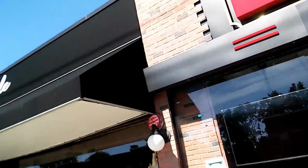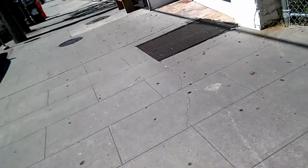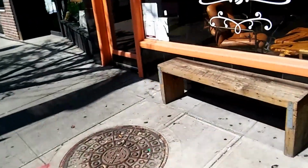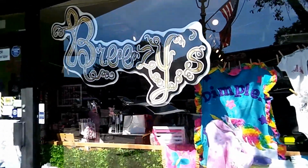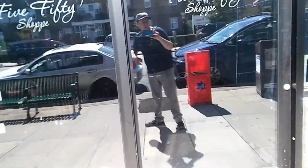Judd's Memphis Kitchen. Another pizza place. Wow, there's a lot of pizza places already here. I've noticed like 3 or 4 have passed by since starting from Center Avenue. A shoe inn. I think this is a shoe repair place. Coffee shop. Another children's store. That's odd. How are they stealing the same name? I don't know what type of store this is. 550 shop.